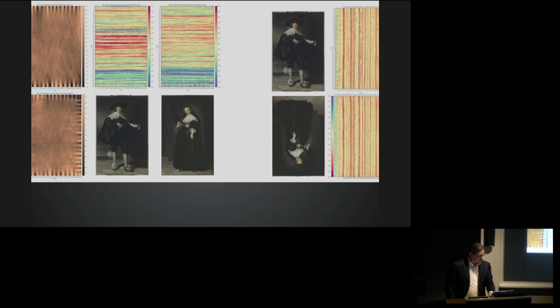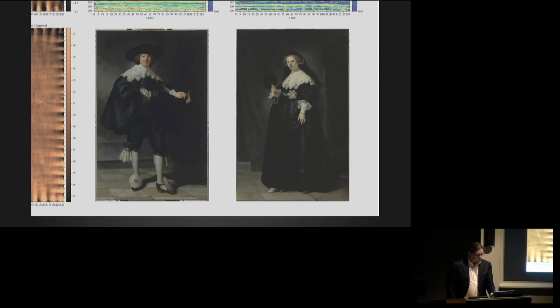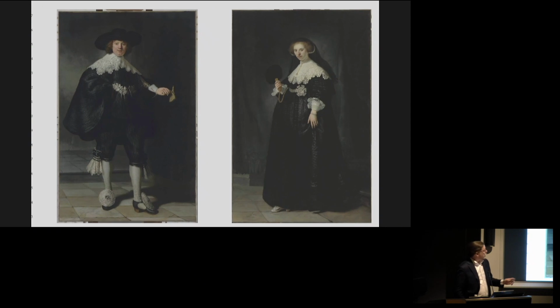So here you have, side by side, the only full-length portraits that Rembrandt ever painted. These are 2.1 meters tall, Martin and Oopjen. These were purchased jointly by the Dutch and the French from the Rothschild family a couple of years ago for 160 million euros.